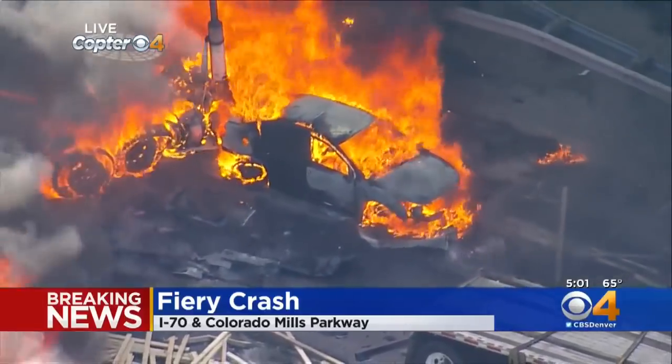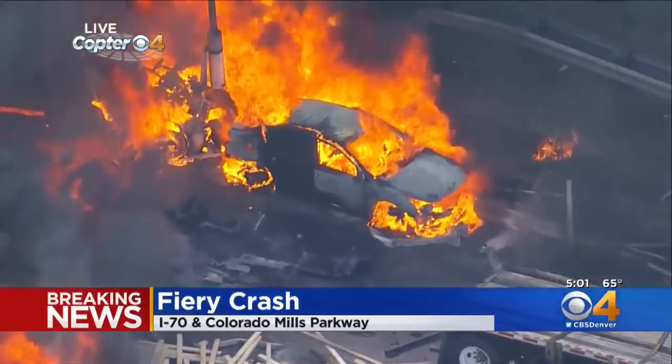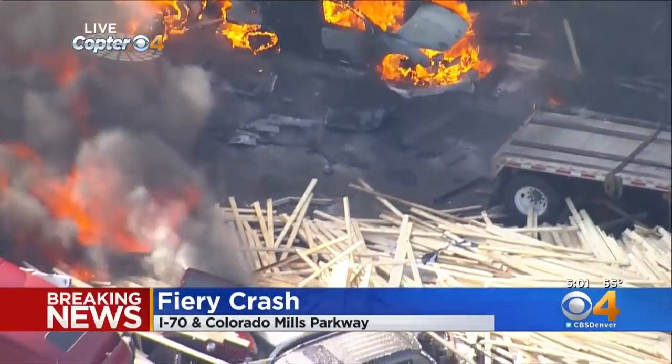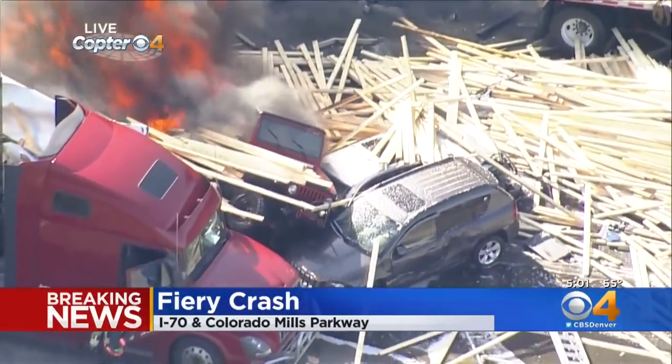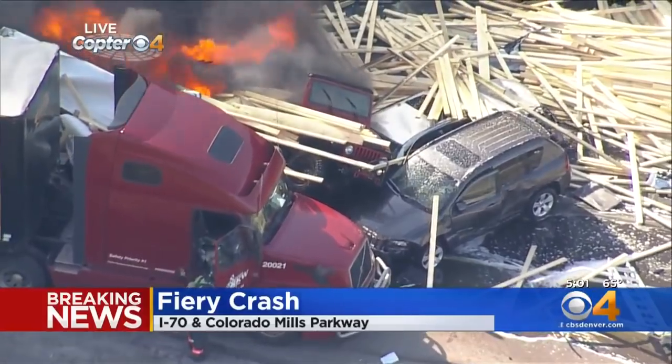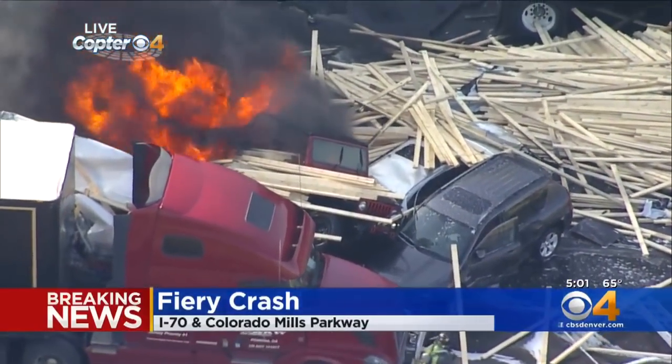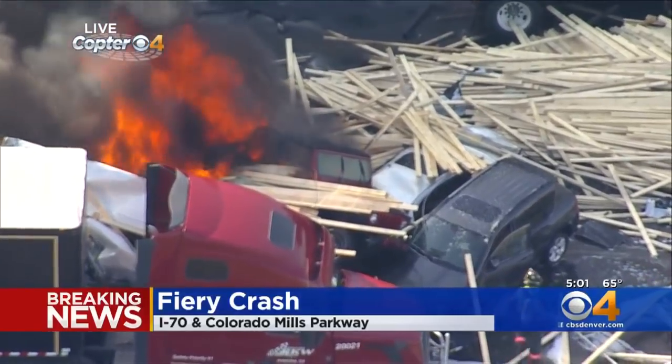We don't know yet any reports of any injuries or anything yet, do we, Jim? Waiting here for more information to come in. We don't. Your only hope would be that everyone right after the impact, indeed, everybody was able to flee the scene and get away before things caught fire. But at this point, we don't know if that is indeed the case.